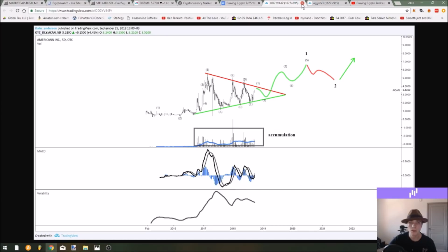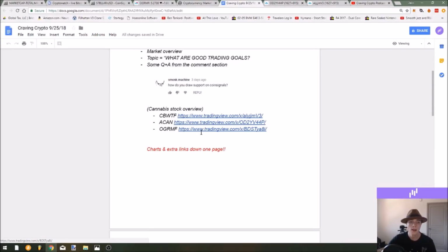But overall that's a bullish symmetrical triangle, and it's got plenty of accumulation, and it just did a bullish histogram flip on the MACD as well. So that one's looking really good. Now let's go over OGRMF.